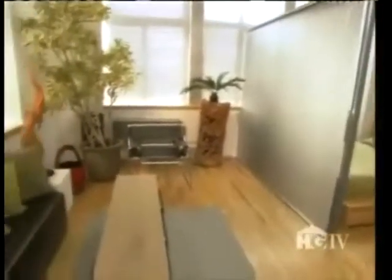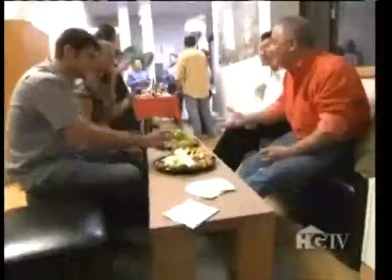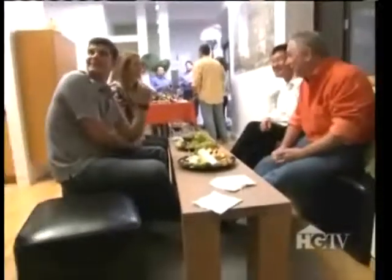Since we like to entertain, I designed this extra seating area. We wanted it to look more like a downtown lounge. We found this bench, which doubles as a table. When we do have friends over, we've got extra seating.